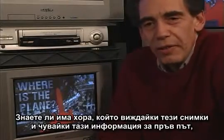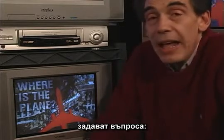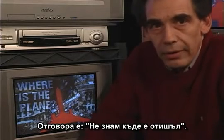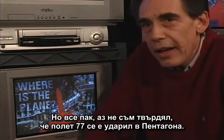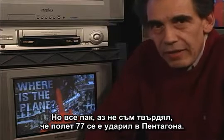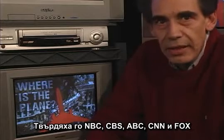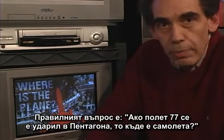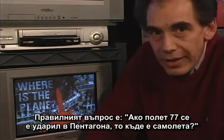You know, there are those that see these pictures and hear this information for the first time, and they inevitably ask the question, well, if the plane didn't hit the Pentagon, where did it go? The answer is, I don't know where it went. For all I know, it could be sitting in 200 feet of water in the Atlantic Ocean. But then again, I didn't say that Flight 77 hit the Pentagon. That was NBC and CBS and ABC and CNN and Fox and all the other news agencies. The question should be, if Flight 77 hit the Pentagon, then where is it?